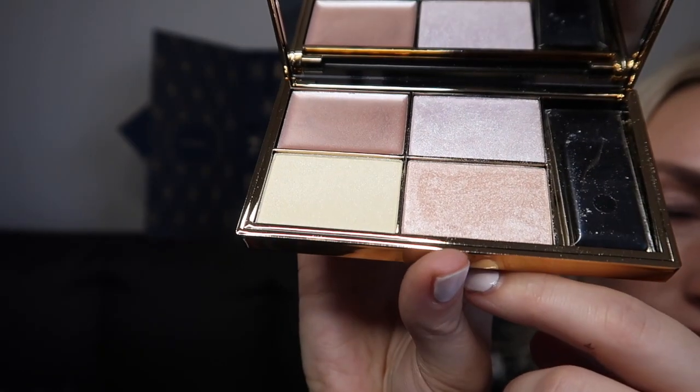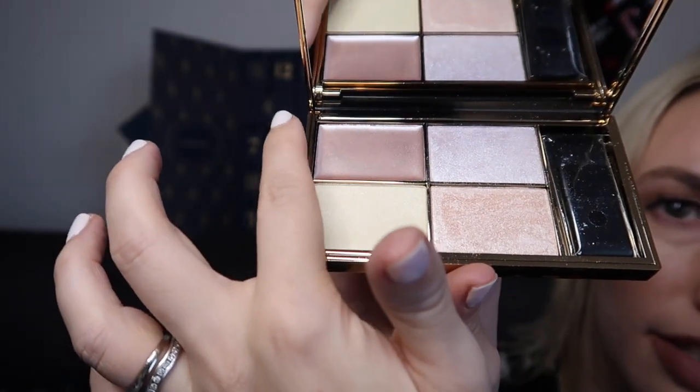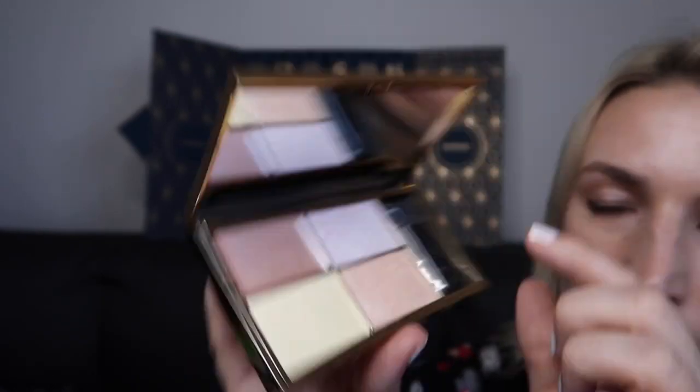It's got a nice big mirror in the top, highlighting shades here, 2 powders, 2 cream products, and one of these silly little brushes that no one ever really uses. But yeah, it's nice packaging, although I've now got my fingerprints all over it. It's a nice thing that you might use this time of year to highlight, make yourself glow on Christmas Day and that kind of thing. Like I said, it's a full size as well.